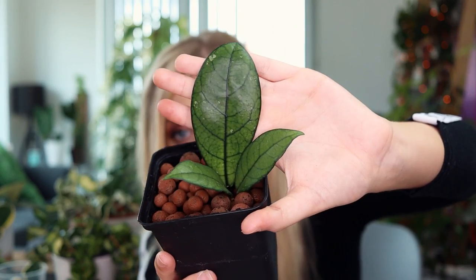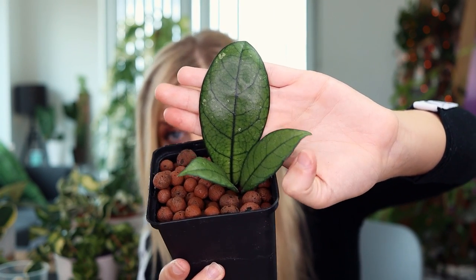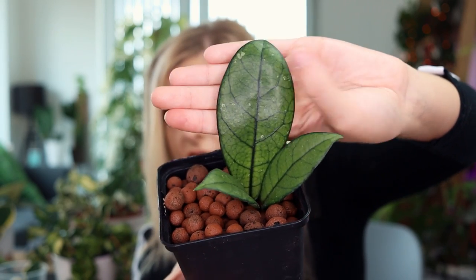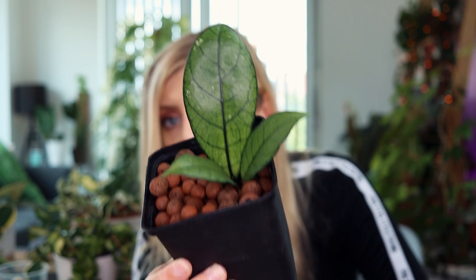This is her. And I really like this. Sorry if you can hear the crunch from the liquor. But this is her. She's really nice. She's quite thin. Her leaves are quite thin for Hoya. They're not as chunky and waxy as, say, this one right here. But she's very, very nice. She's nice and veiny. She's got the gloss, she's got the nice little main vein down here. I like this one a lot.